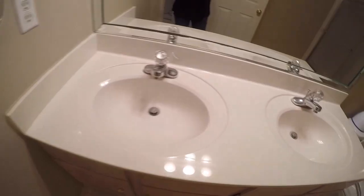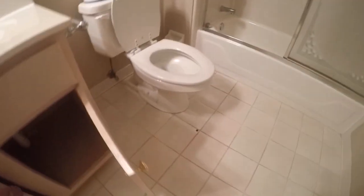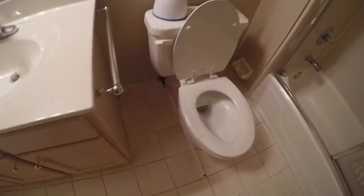We've got a linen closet here. It's been cleaned out. Step into the bathroom. Countertops look pretty clean, as well as the mirror. Underneath the sink, nice and clear. No water damage. Same for this one, nice and dry. Toilet looks fairly clean, as well as the tub.